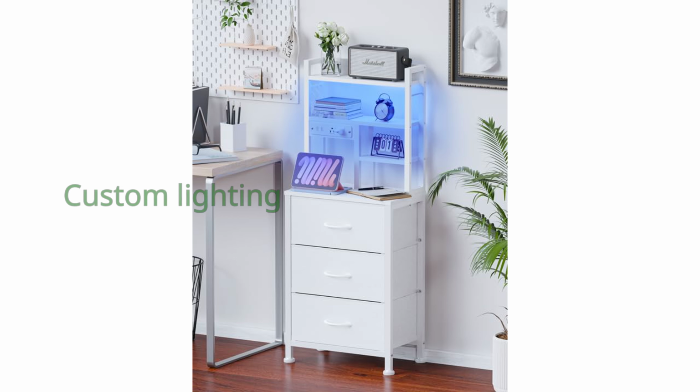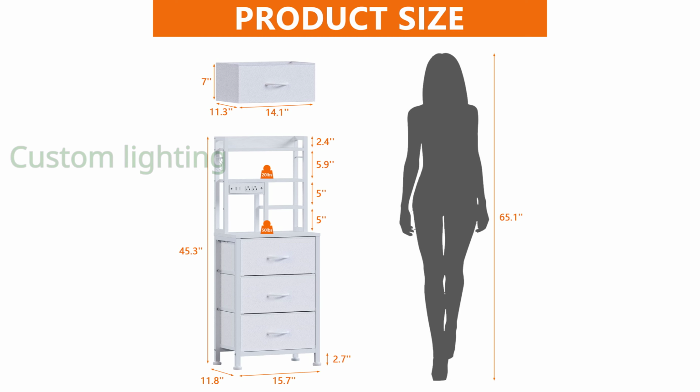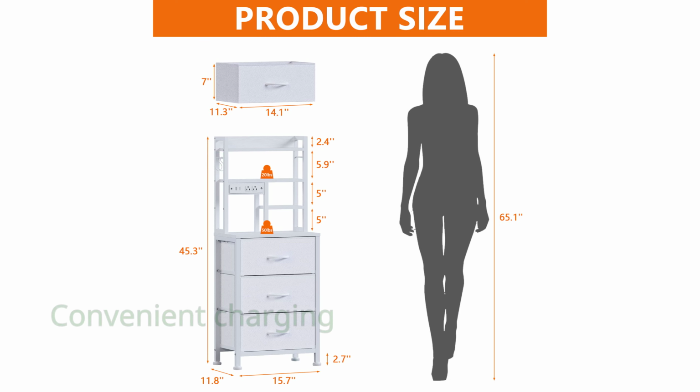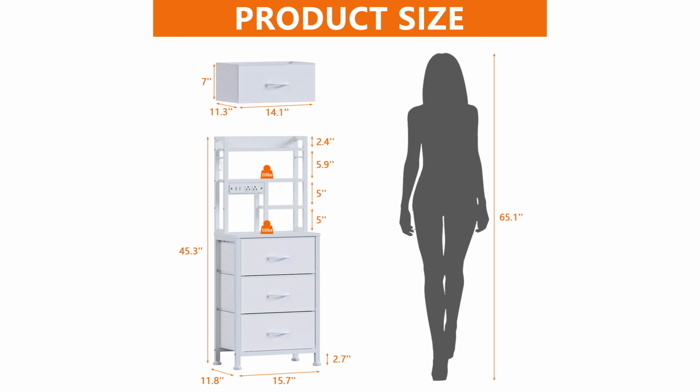The LED lighting system with 7 adjustable colors allows you to customize the ambiance of your bedroom, adding a modern and cozy touch to your decor. Equipped with a charging station that includes 2 AC sockets and 2 USB ports, this nightstand ensures your devices are always powered and within reach.